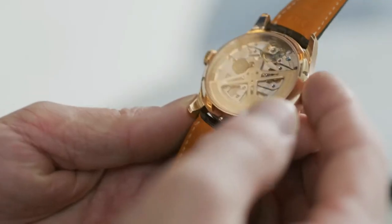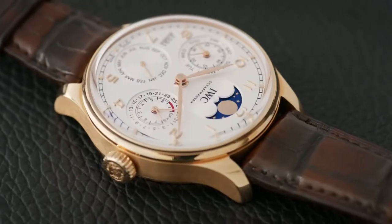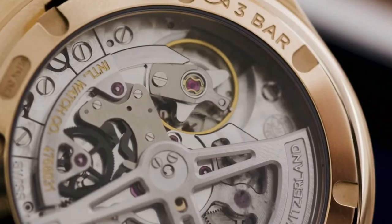Does the machinery differ for different calibers and different families of watch? We have a production process which is dedicated for each caliber special. So if it comes to perpetual calendars and so on, this is another kind of production. This is more craftsmanship, more an art than a production process.